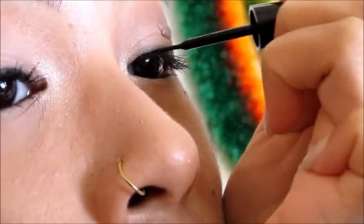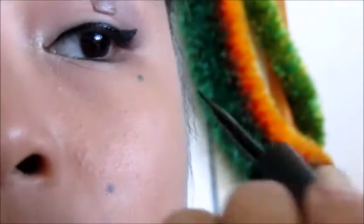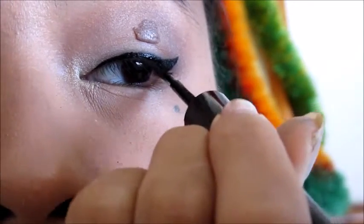And you can see up my nose, cool. Again with the dang camera, sorry.